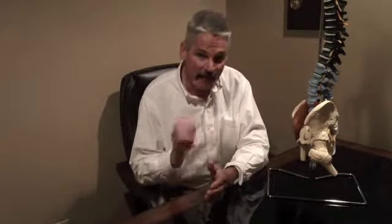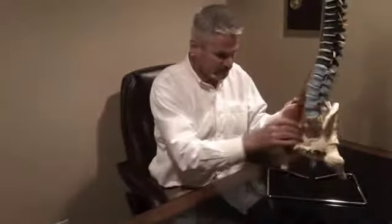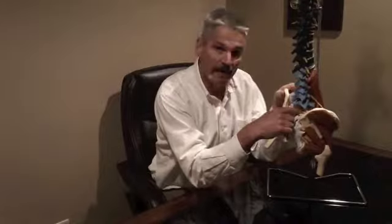Low back pain can be caused by so many different things that it's often hard to get to the root of the problem. What I've found is that the hypermobile sacroiliac joint is a very common cause of low back pain. What that means simply is that this joint here, you have the sacrum and you have the ilium. So that's the sacroiliac joint.